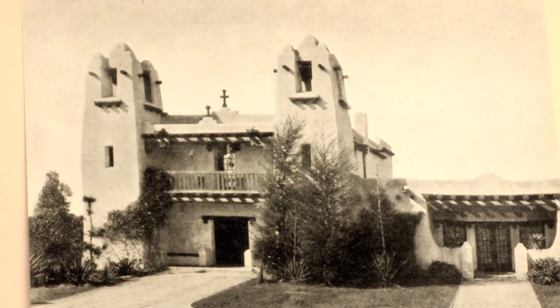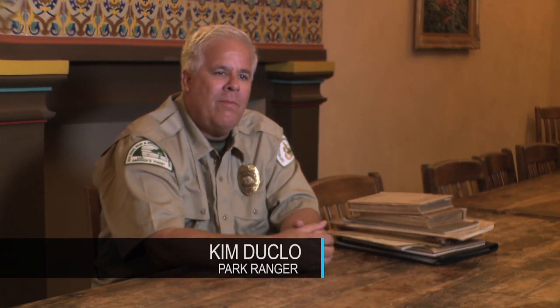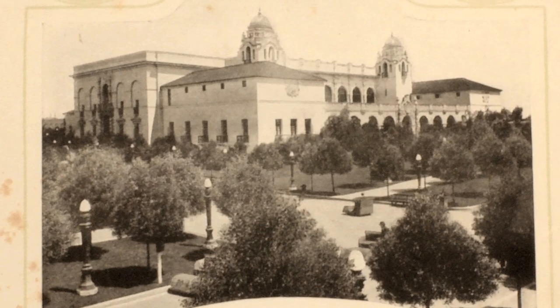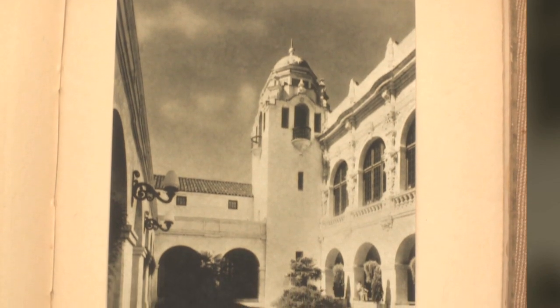This building featured New Mexico, and this one, Kansas. And there were a number of states that came. There were also a number of counties in California that absolutely wanted to showcase what they had to offer the world. The County of San Diego had its exhibit in this huge building, along with six other counties from Southern California. Kim says San Diego County had a lot to show off.